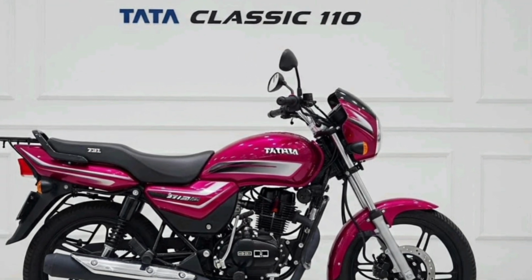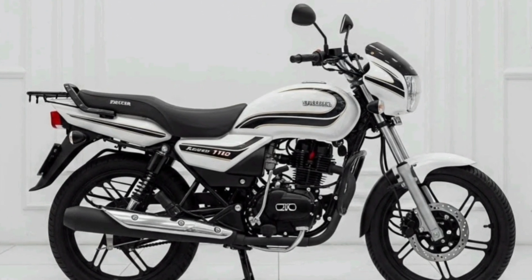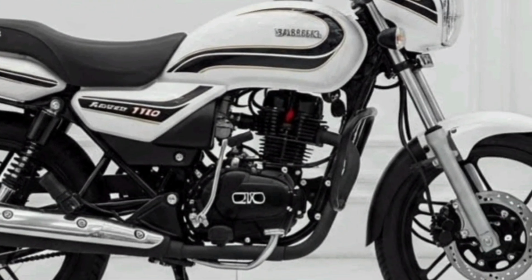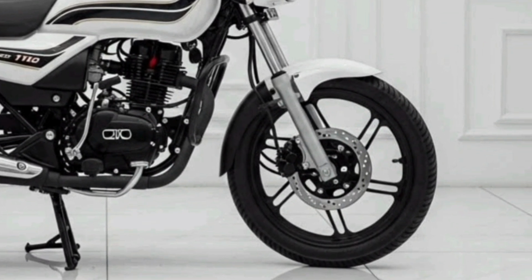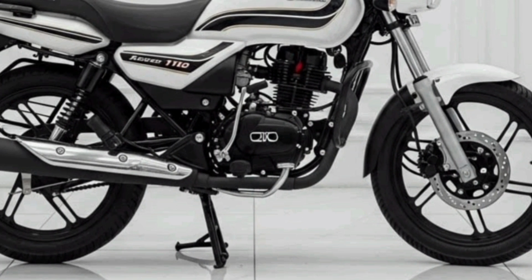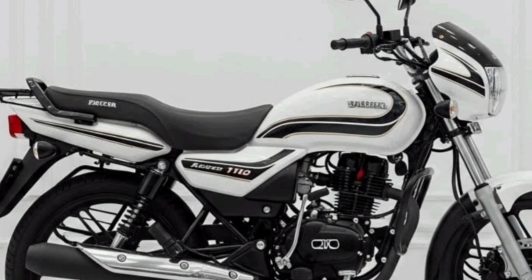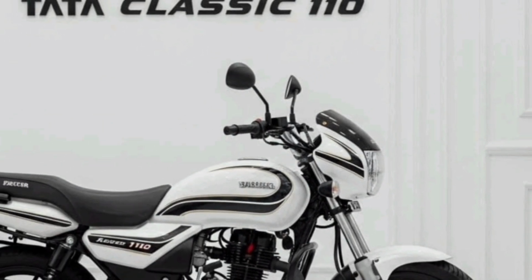Chapter 7: Competition and Unique Selling Points. In the fiercely contested 110cc commuter segment, riders usually choose bikes for fuel economy, low cost of ownership, and reliability. The Classic 110 attempts to check all those boxes and throw in retro styling that differentiates it from the plain-looking alternatives.